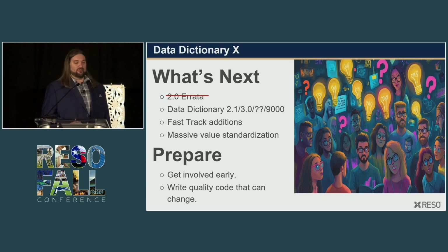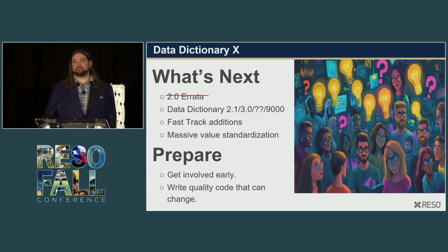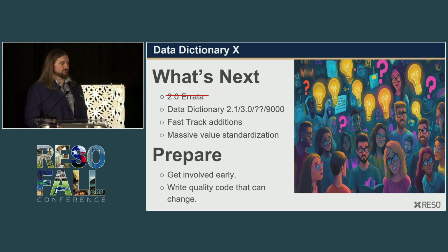And the other one on preparation, I would just say, write code that's flexible. Don't get married to a code base. Don't write something that you're set with for the rest of your life. You've got to write code that's going to grow as your organization does and with the standard.